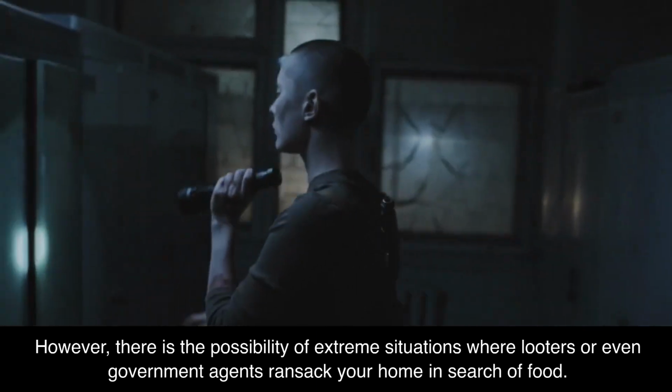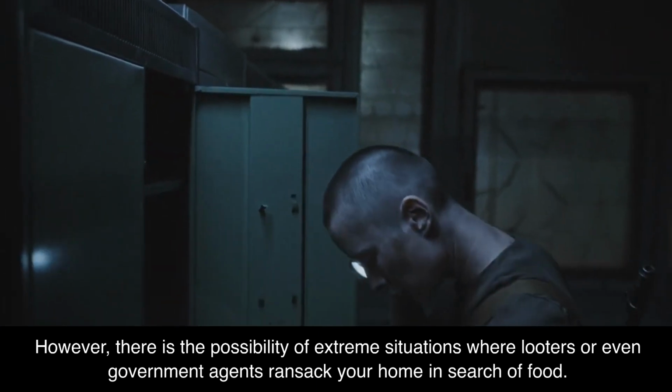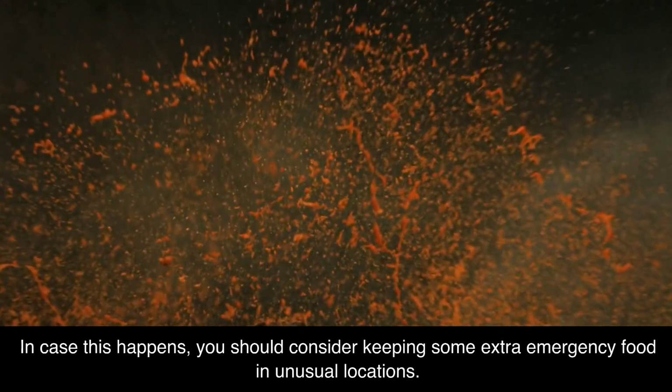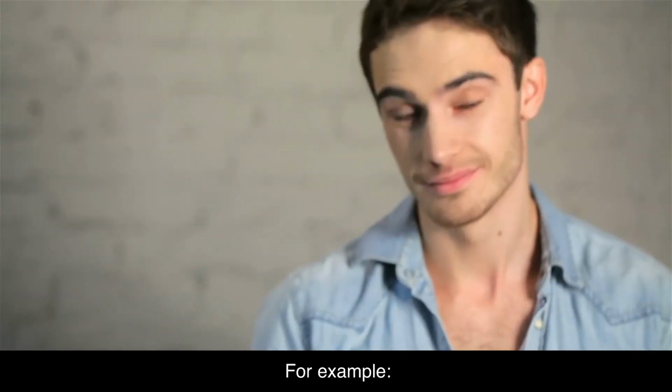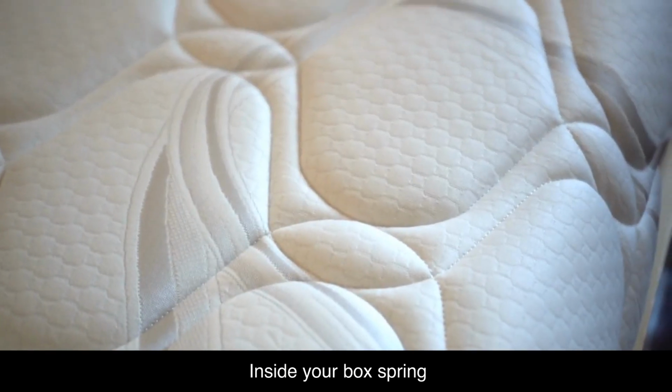However, there is the possibility of extreme situations where looters or even government agents ransack your home in search of food. In case this happens, you should consider keeping some extra emergency food in unusual locations. For example, inside lamps, behind the walls, inside your box spring.